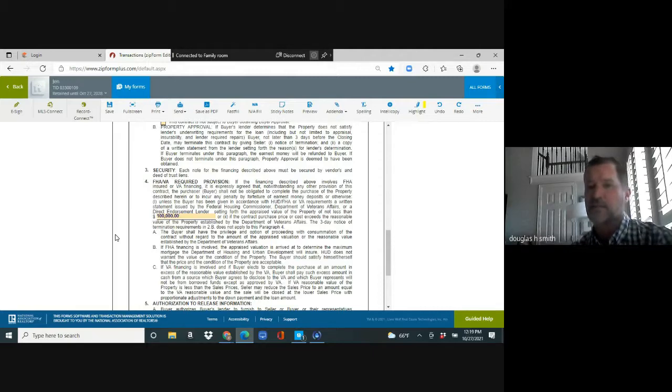But at the end of the day, it says, or the seller may reduce the price. But at the end of the day, the veteran can terminate. The veteran can terminate if the home doesn't appraise for whatever's in that amount. Okay. And we cannot use the appraisal waiver on FHA or VA.